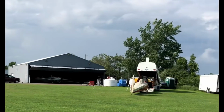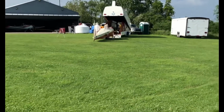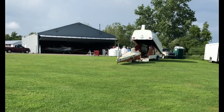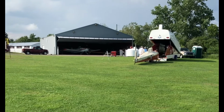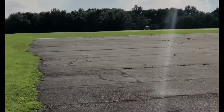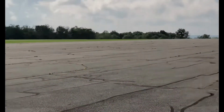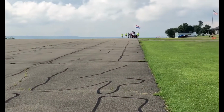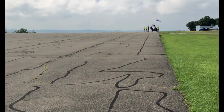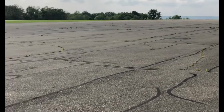But over here, you see our trailer and our glider is over here next to the hangar where they keep the tow planes. And then right here on this part of the runway, this is where they stage all of the gliders. So we are in a really good spot because we don't have to push it very far to get it to come over here where we can actually stage it.